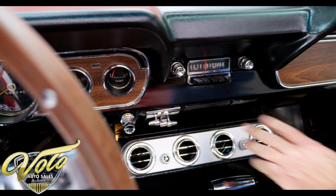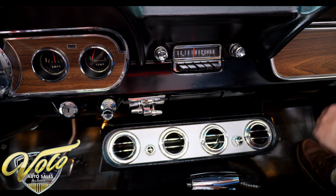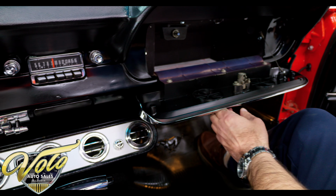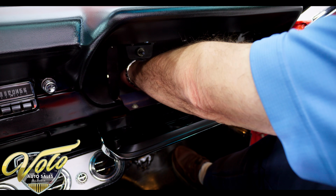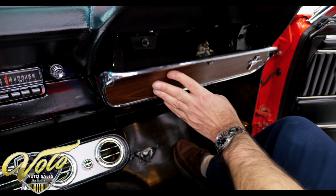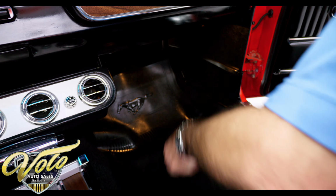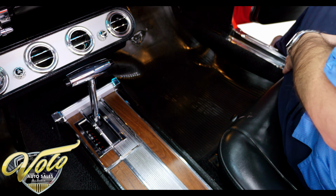I don't think the AM radio works. I tried it when I was pulling it in here, and it doesn't come on. It's just an AM radio. You can put stereos that fit right in there. They sell them. In here is the owner's manual. New glove box liner. The lights under the dash work. You get real nice fresh carpet with the pony mats.